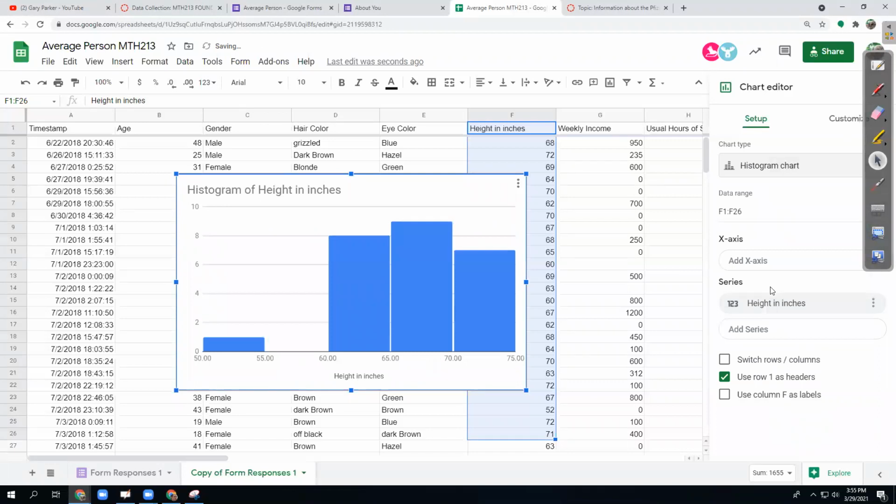So I'm going to go for a histogram for now. What a histogram does is it groups things together. I'm just going to change the way Google chose to group this. So again, just try this along with me. I'm going to delete that and start over.